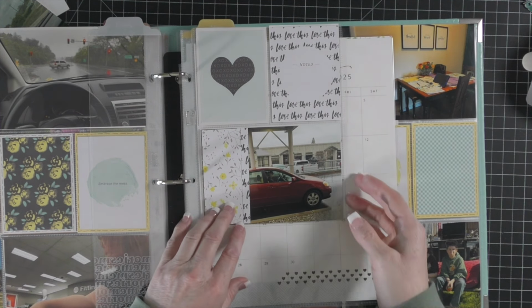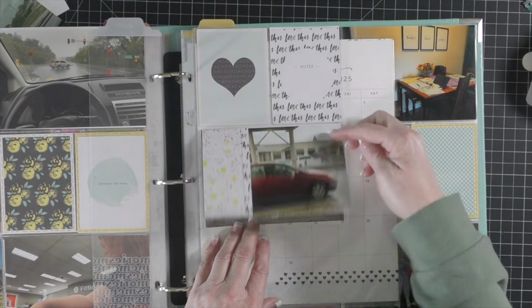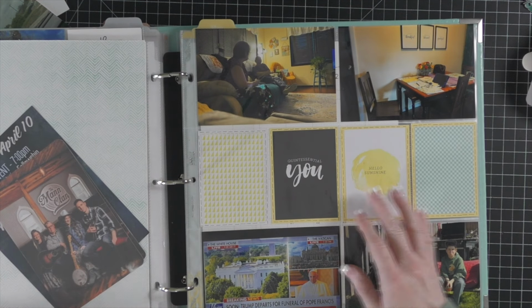And the next one you will actually see tomorrow when I do my stamp series video, because one of the projects that I do is for my Project Life album for April.